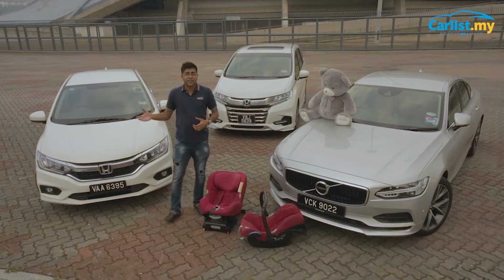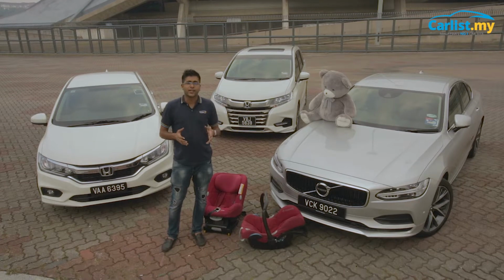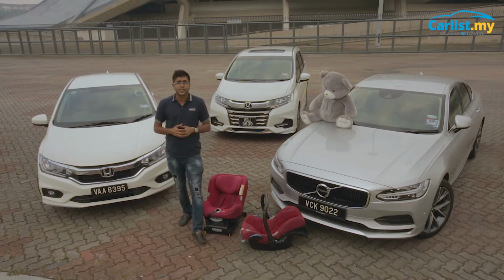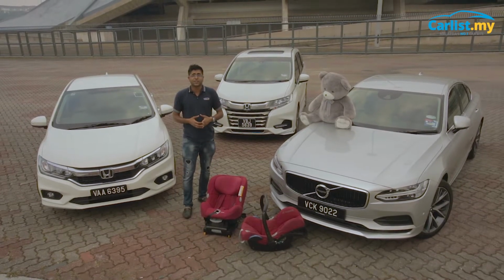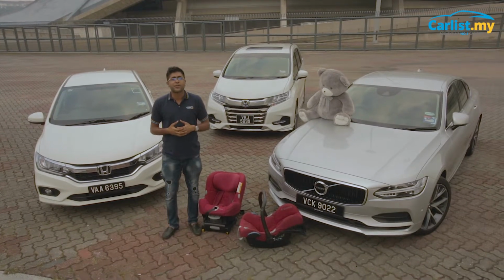Now, as of next year, 2020, it's going to be mandatory for everybody who is carrying a child in a car to have them buckled up in a child seat. So we thought we'd take this opportunity to highlight the basics, tell you the do's and don'ts of restraining your child properly in a car.